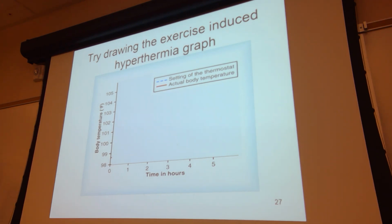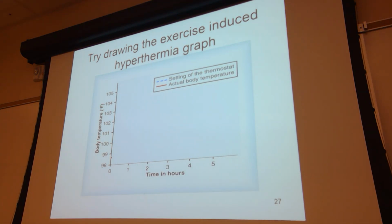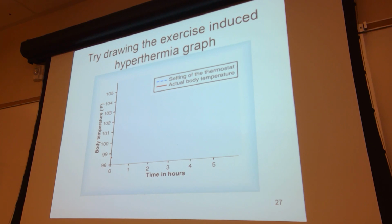I'm going to use Dr. Shaw's technique. I just remember. I know, you're so smart. Not too much.